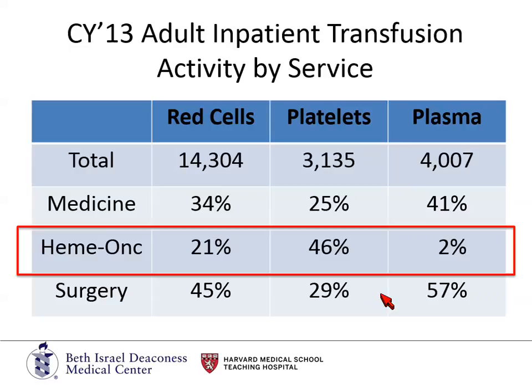Breaking it further down to adult inpatient transfusion activity by service, and I share this data with our surgery service, our medical service, as well as the HEMONC service, just so that they have an idea about how they compare to others and how they're doing just within themselves.